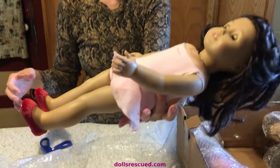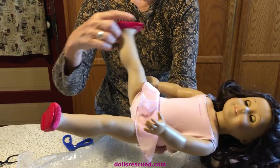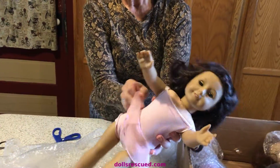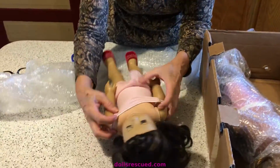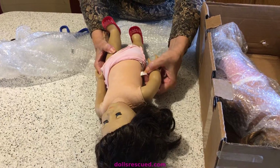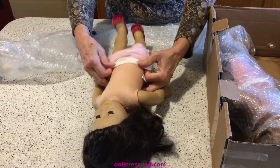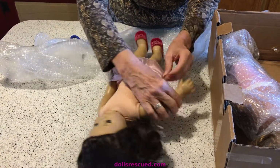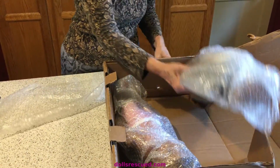Look at that. Seems right and tight. That one's a little loose, but man, not bad at all. Arms, good. Let's see if she has, oh, she has pants on. Oh, I hope it's not those perma pants, but I'm okay with it. See if she has a tag. She does have an American Girl tag, and she has panties under her outfit. Wow, that's really cute. I'll pull her up later. Let's move on to the next girl.